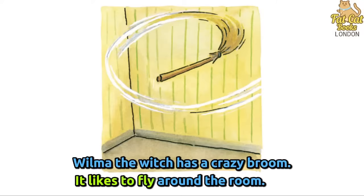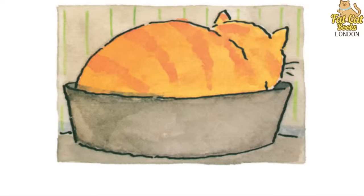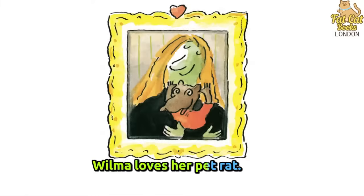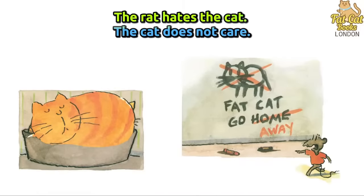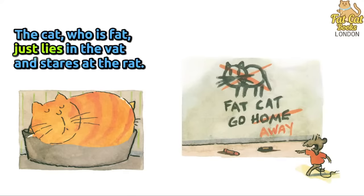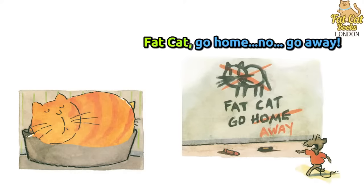Wilma the Witch has a crazy broom. It likes to fly around the room. She also has a fat cat. And a pet rat. Wilma loves her pet rat. She calls the rat, "My little brat." The rat hates the cat. The cat does not care. The cat, who is fat, just lies in the vat and stares at the rat. The rat hates that. Fat cat, go home. No, go away.